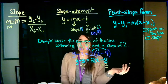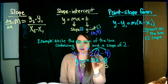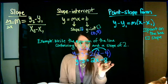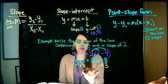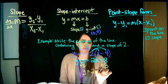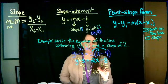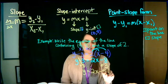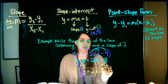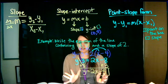Oh, in this case, we didn't get fractions. So when I added 3, remember, I don't add 3 to 2x because they're not like terms. You just add it to the constant. This cancels. You're left with y equals 2x, that's actually minus 5. I was going to put plus 5, but it's minus 5. You have more negatives. And that, my friends, is it. This is what your Edulastic is on for this week. So if you have any questions, let me know.